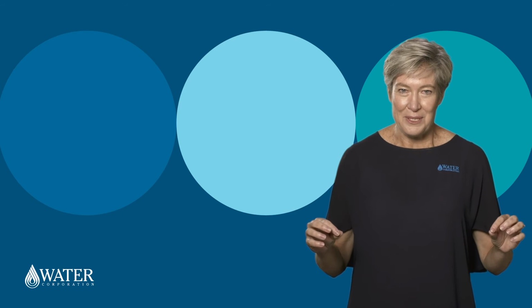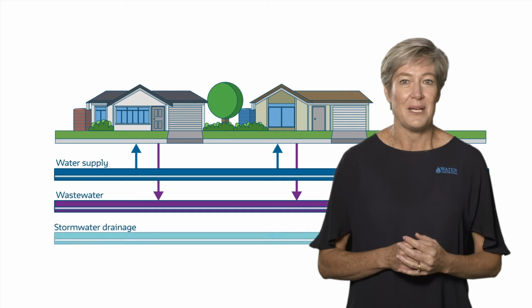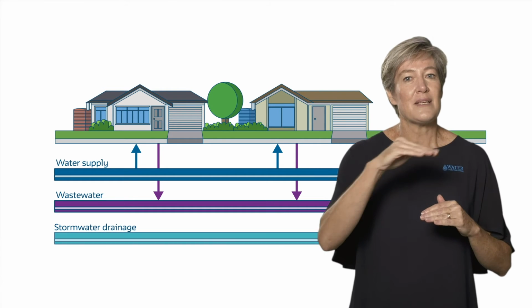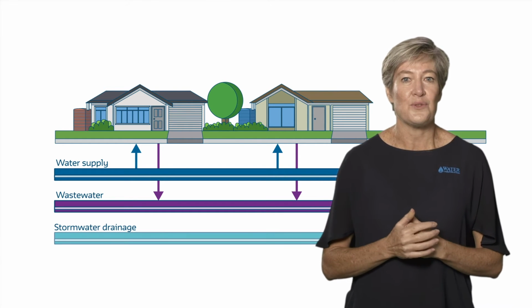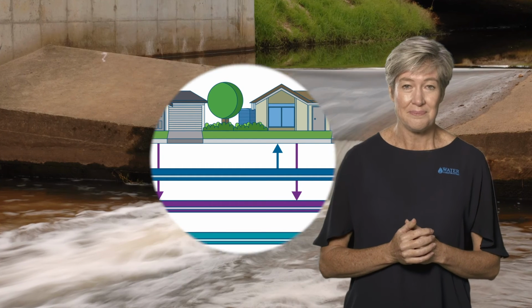Remember when we zipped open the street? One of the pipes we found under there was the stormwater pipe. So the stormwater pipe catches all of the water that lands up on our streets, trickles down off our driveways, and comes out of our gardens, and disappears down the stormwater drains that you guys will have seen when you're walking or riding to school.